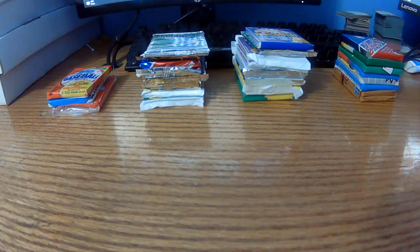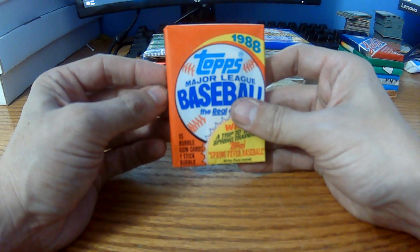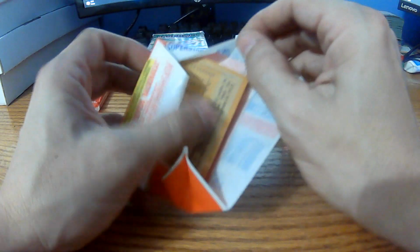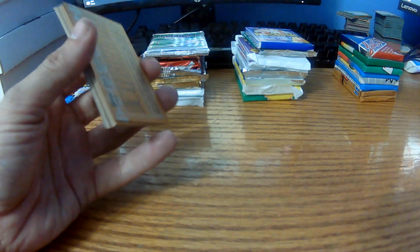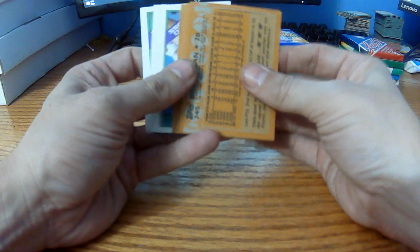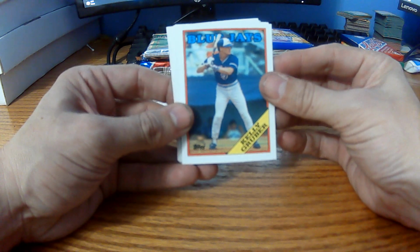Actually, Al Leiter was an '88 rookie, so that was actually his third year. All right, so now we're going to go over to 88 Topps, another massively overproduced set. There are some neat errors in here, which I have not pulled any of the cards out that have the errors yet to find out whether this is an error box or not. Not a lot of value, even with the errors. They're just a little unique here.